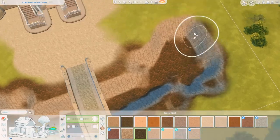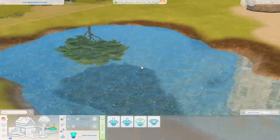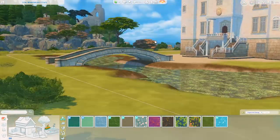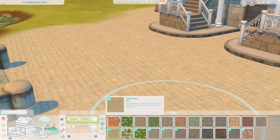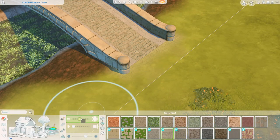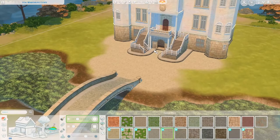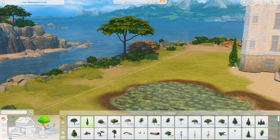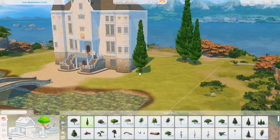I thought it also went quite well with the French kind of idea. This is me putting in the pond. I don't use the terrain tool a whole lot. My last speed build, actually, which I'll link above, was another quite large build. It was a wedding venue, and I used the terrain tool there.